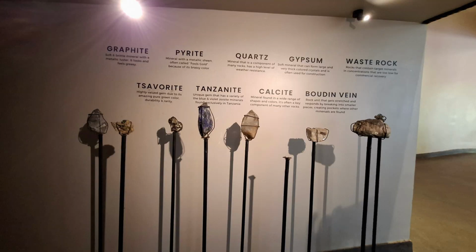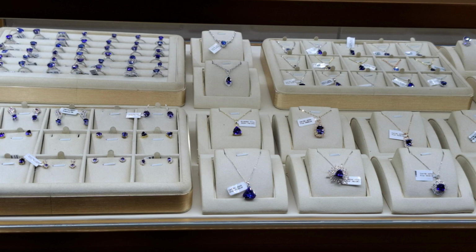Jewelry is made from this precious stone, and it's more of a competition to the diamond.